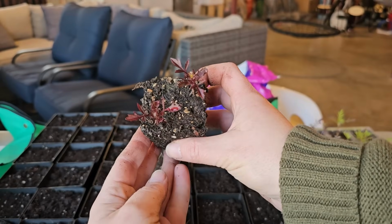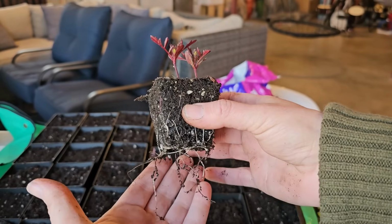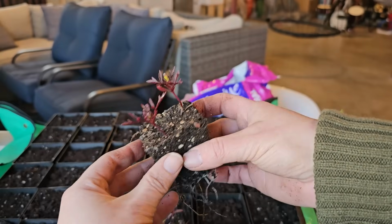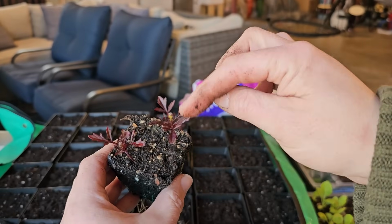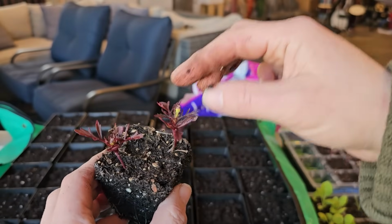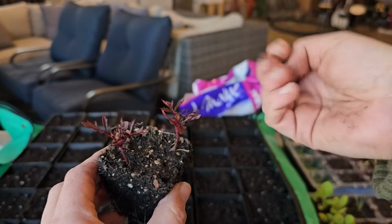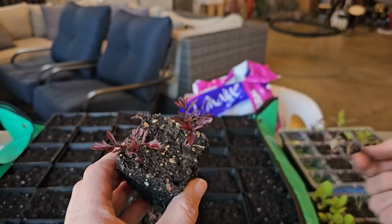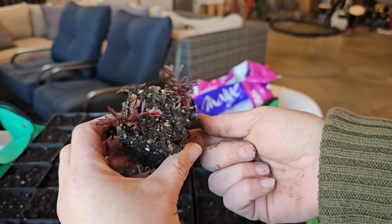Check out these strawberry blonde marigolds. Marigolds have crazy roots, so they were screaming to get out of these little cells here. But look at this. They're even starting to put on some buds. Can you see that? So I'm going to pinch these off because I don't want this seedling to start blooming yet. So I'm going to go ahead and split these out and put them in the larger pots.